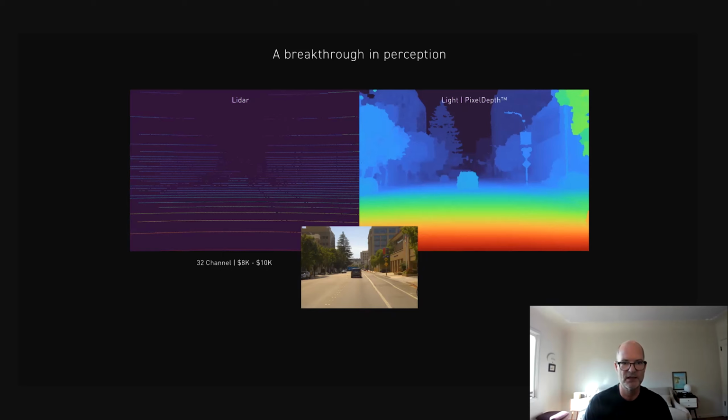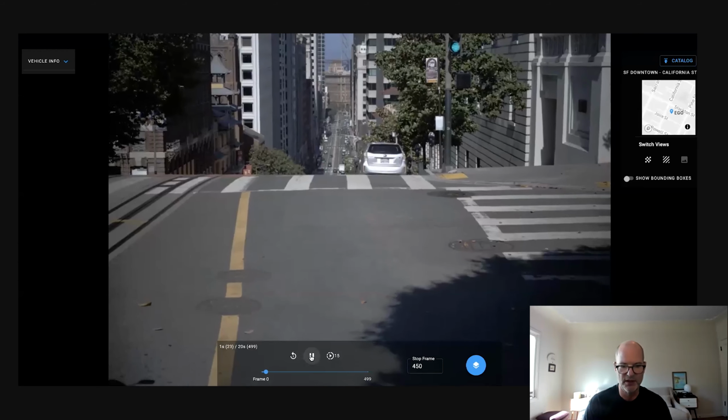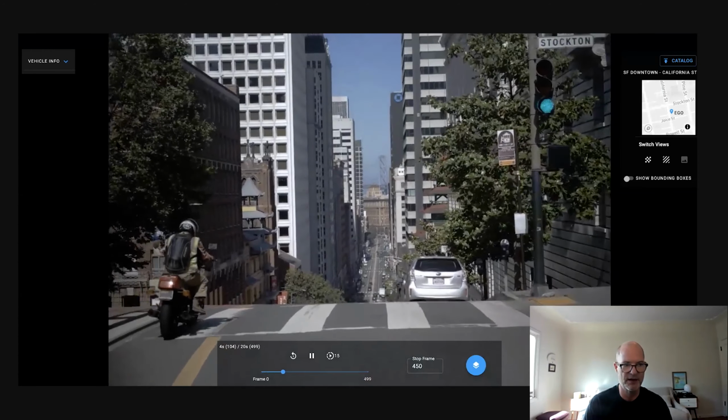So with that kind of baseline, let's just jump into a demo. What I've got here is San Francisco, California street, a challenging area to do perception given the hills and terrain. And I'm going to run this at 15 frames a second just because it's less clunky on Zoom if I do that. And what you'll see as I start this video is the reference camera view, as I said, A1. You see a motorcyclist come into the frame.